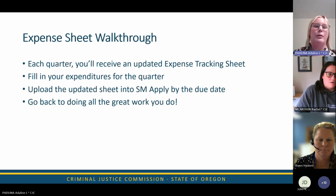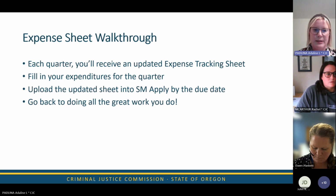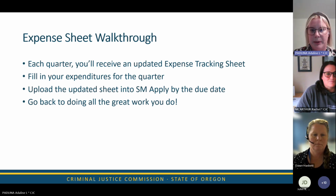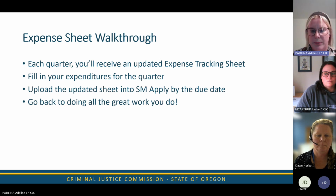Each quarter, you're going to receive an updated expense tracking sheet that has the information that you had put in the previous time. You're going to fill it in with your next expenditures and then upload it. And then you're going to go back to doing all the great work you do. So when you log into SM Apply, you're going to see that you've already been moved to stage 1. And then there'll be the space to upload your sheet. And again, I just want to stress, if you have any questions with this process, please, please, please let us know. Myself or Rachel or Shelby, who's also on this call, are happy to help you do it.